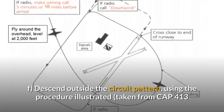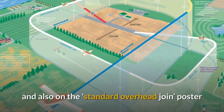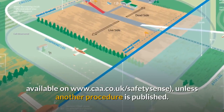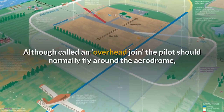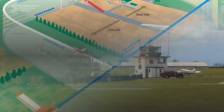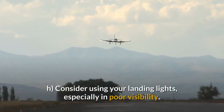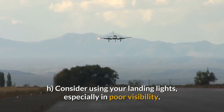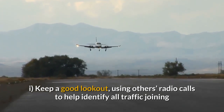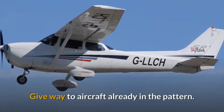Descend outside the circuit pattern using the procedure illustrated, taken from CAP 413, and also on the standard overhead join poster available on caa.co.uk/Safety Sense, unless another procedure is published. Although called an overhead join, the pilot should normally fly around the aerodrome, keeping all of it in sight. Avoid noise-sensitive areas and keep to published circuit height. Consider using your landing lights, especially in poor visibility. Keep a good lookout, using others' radio calls to help identify all traffic joining or already in the pattern. Give way to aircraft already in the pattern.